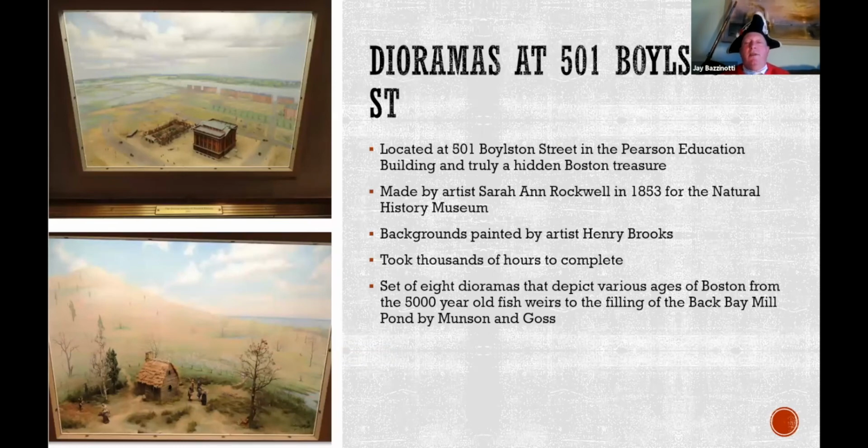One of the coolest things in Boston are the dioramas at 501 Boylston Street. 501 Boylston Street is currently owned by Pearson Education. You can go there and go into the lobby, and in the lobby are these four dioramas that show the phases of Boston history from back when the Indians were there up until when this set of dioramas was made. You can see what's being built here is the Museum of Natural History in the top drawing. And down below, you can see William Blackstone settling Boston for the first time right around 1630. Thousands and thousands of hours went into making these historically accurate, painstaking models. There's four of them. If you happen to be walking down the street in Boston and you want to see something cool, this is well worth seeing. This is also free.